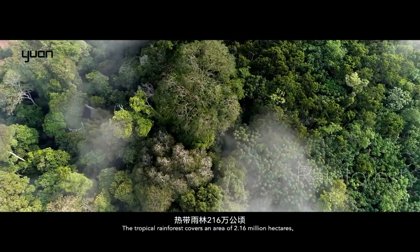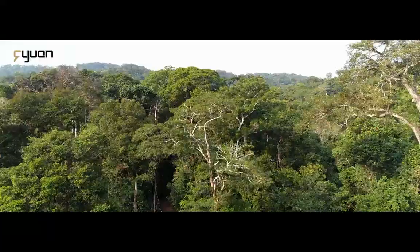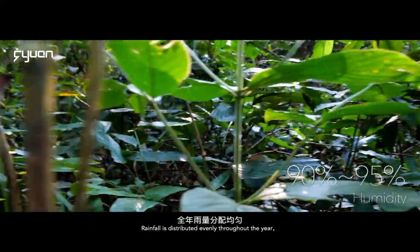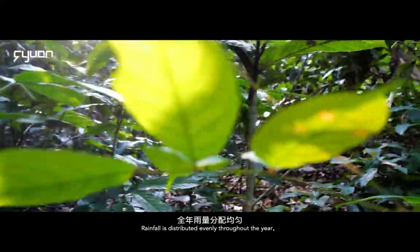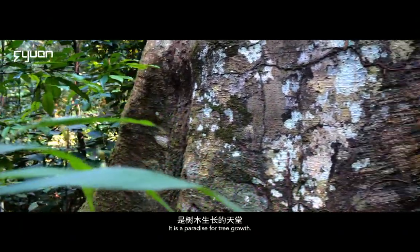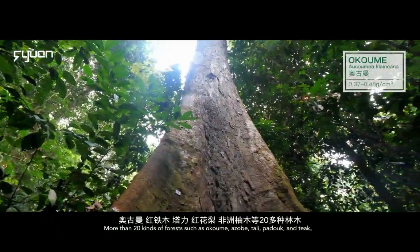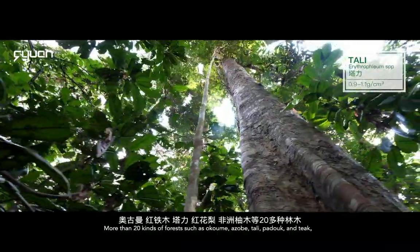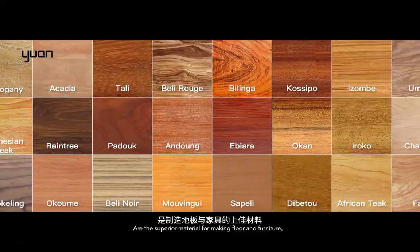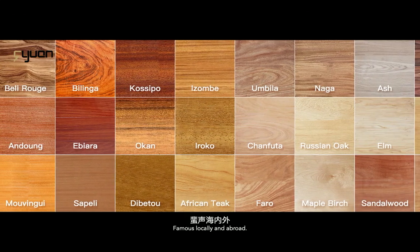In Africa, the tropical rainforest covers an area of 2.16 million hectares. It is one of the 3 largest rainforests in the world. Rainfall is distributed evenly throughout the year. Moist and warm all year round, it is a paradise for tree growth. More than 20 kinds of forests such as Okomi, Azobe, Tali, Hudak, and teak are the superior material for making floor and furniture, famous locally and abroad.